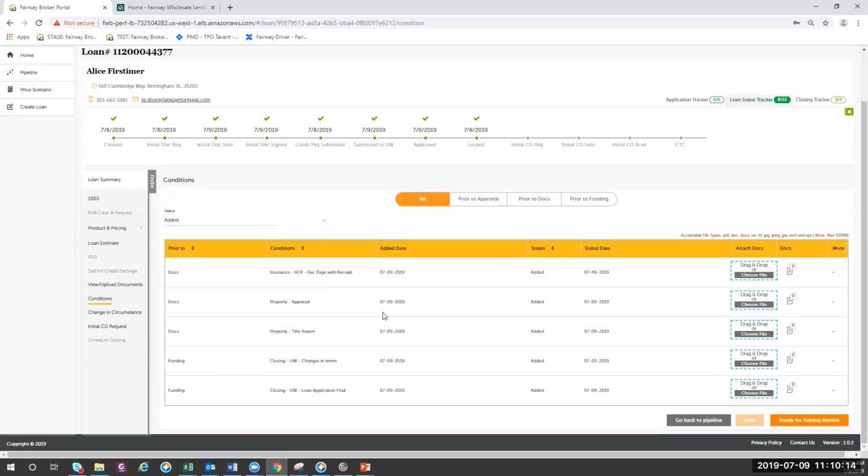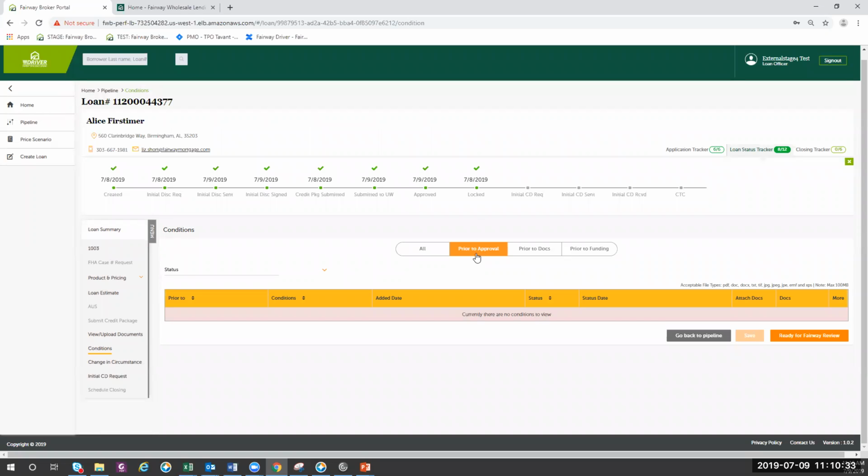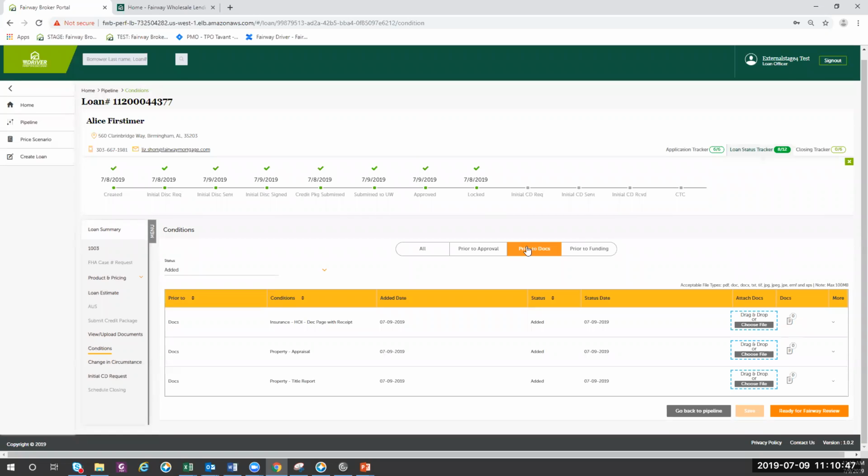When I'm on my conditions screen, I have a couple different views that I can look at. Right now, I am on this first view, which is showing me all conditions on the loan. I can sort and slice and dice those pretty easily by using the tabs up at the top of the screen. If you did have a loan that was suspended, your suspense conditions would appear here under the prior to approval tab. These would be any conditions that would need to be addressed in order to get your loan out of suspense.